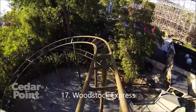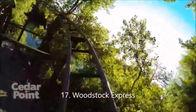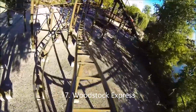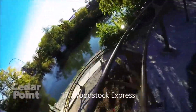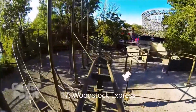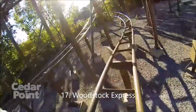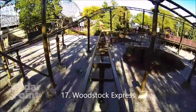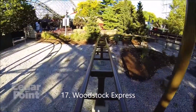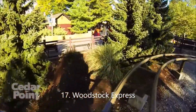My number 17 spot, we have Woodstock Express, which is actually the only roller coaster in the park by Vekoma. It's a kiddie coaster too, located in Camp Snoopy as well. It's not really that impressive. 43 feet tall. It does go faster than Wilderness Run at 28.5 miles an hour, and it's 1,099 feet long. But it's just more of a kids/family coaster. It's not really that thrilling. There are a lot better, more exciting coasters at Cedar Point.